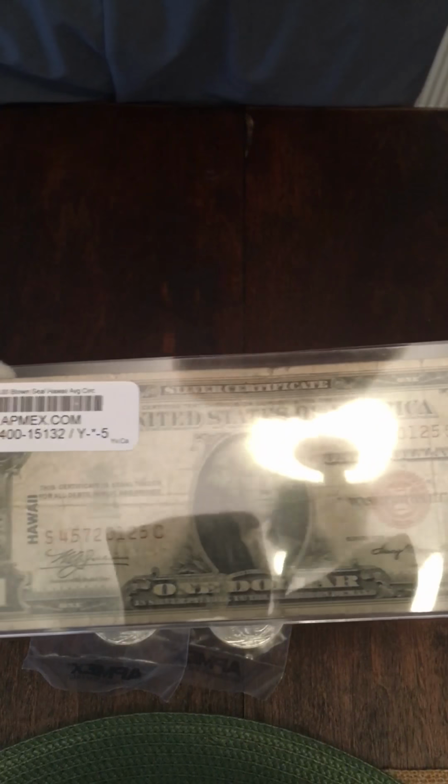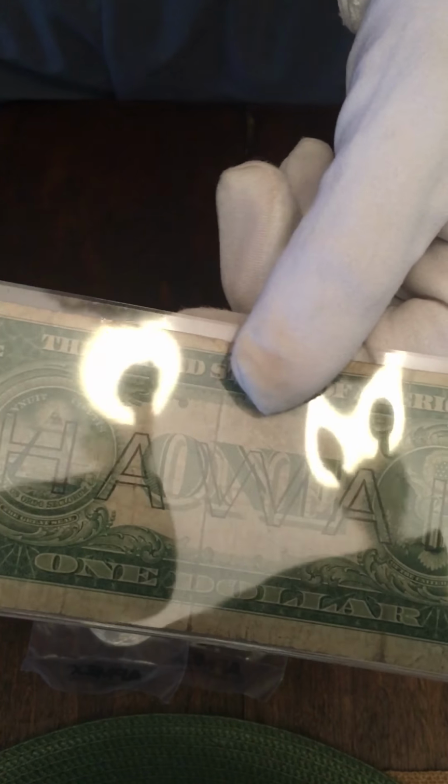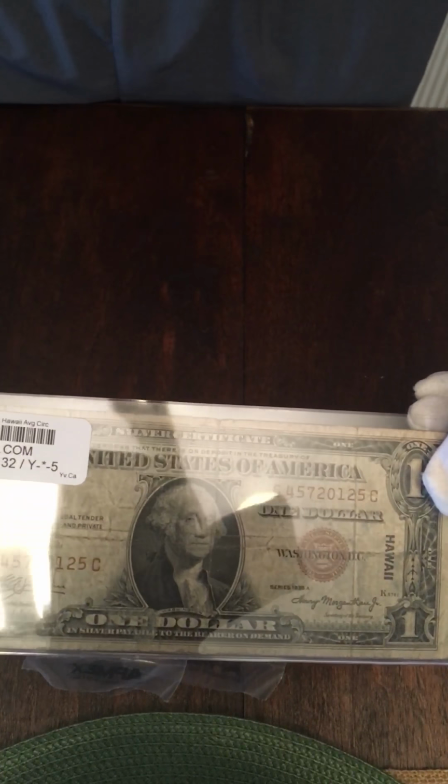All right. So first and foremost, I'm waiting for one of these. This is a Hawaii dollar. So you can see the stamp there, and then also on the reverse, the stamp there. It's pretty badly damaged, or not damaged, I would say, but circulated. That's what I paid for it. It was cheap, you know.